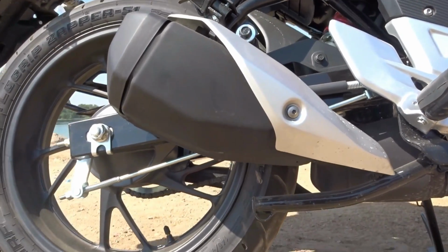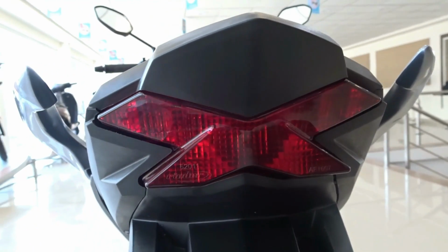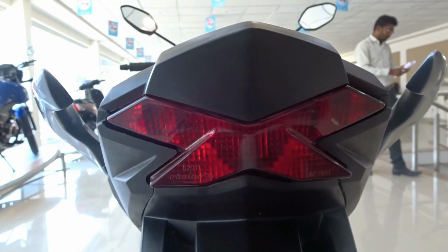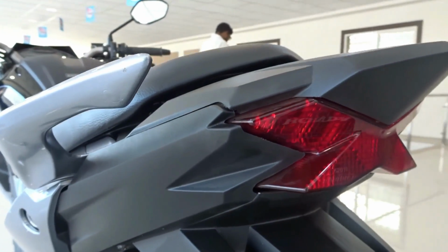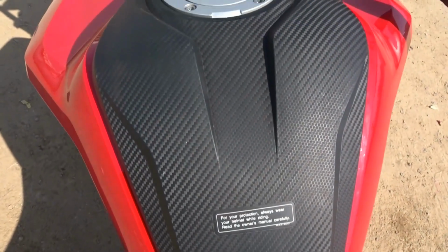It offers superb high-speed stability like that of the FZ. It is easily flickable like the Gixxer and offers the sheer thrill and excitement of an RTR. It handles brilliantly, and I personally feel that the Hornet 160R has all that it takes to become a whole new benchmark in this segment.